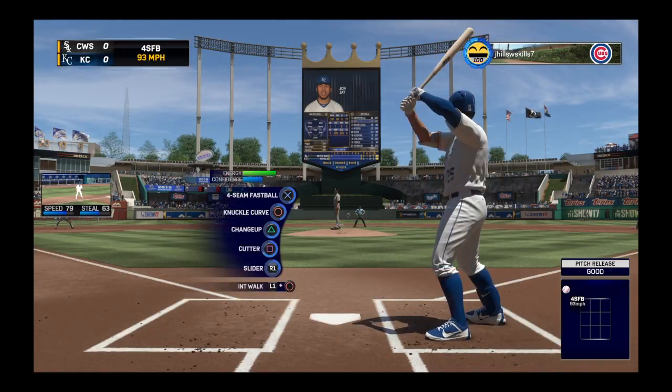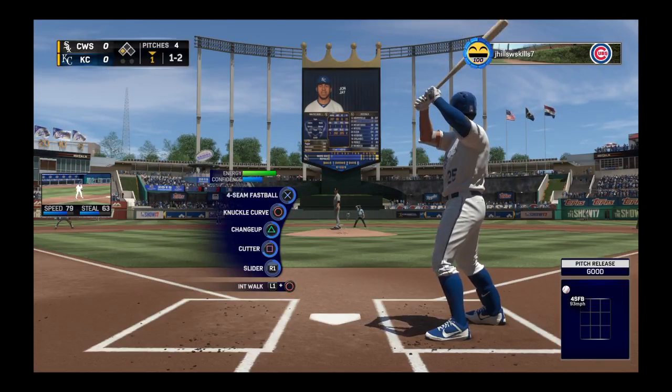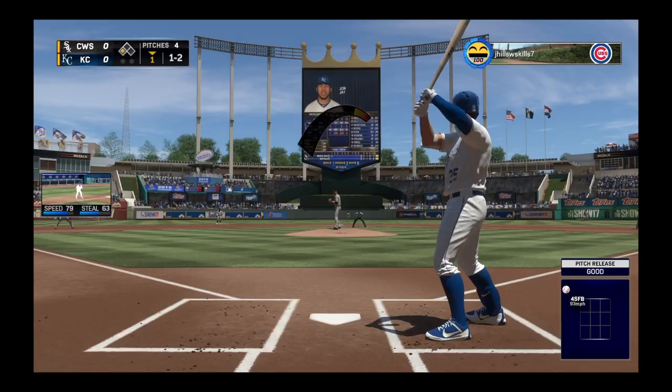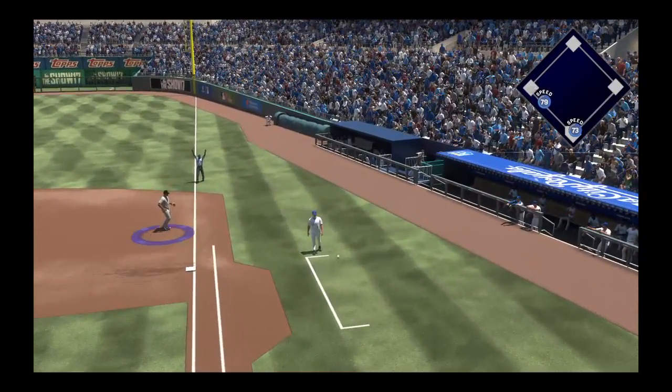And he misses there. 1-2. Hey, I know you have to protect the strike zone when you get the count to 2 strikes, but on an 0-2 pitch that misses by that much, it's pretty easy for a hitter not to swing at it. Now a swing and a ground ball.